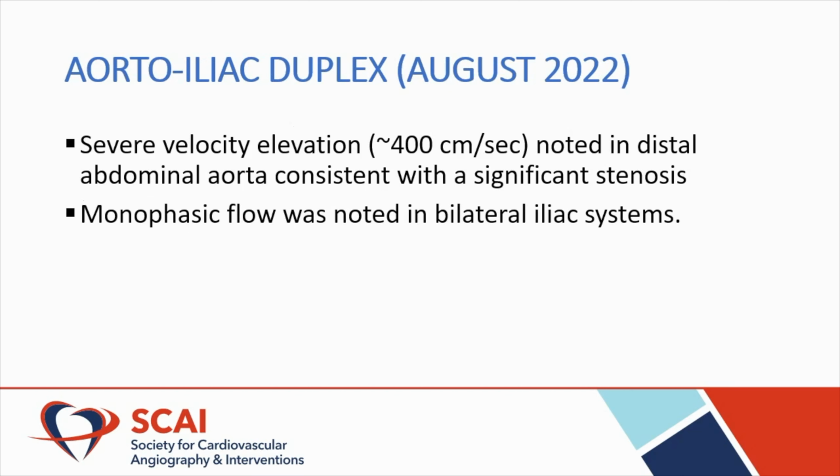So based on her exam and presentation, we were suspicious of inflow disease. We got an aortic iliac duplex study, showed high velocities in distal aorta of about 400 centimeters a second, and below that in the iliacs we saw monophasic flow throughout.